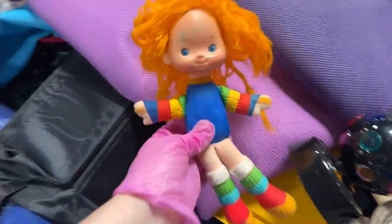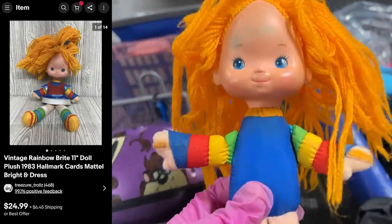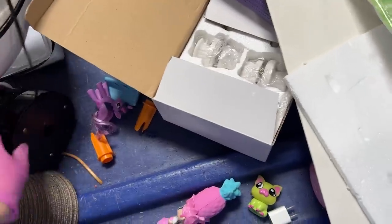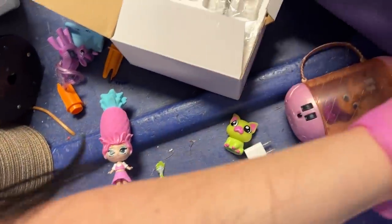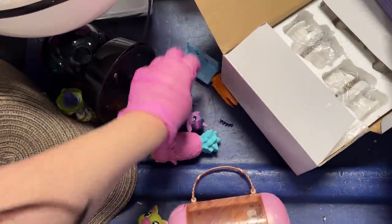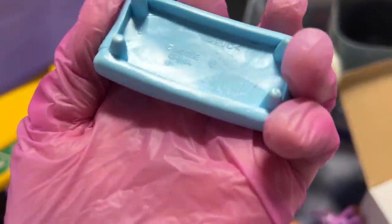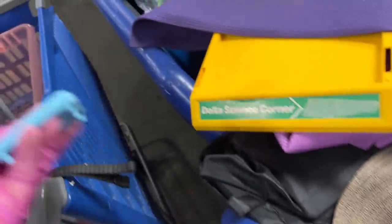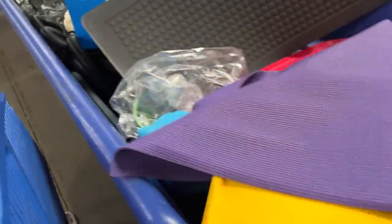And, oh, rainbow bright. Aww. I'll fix her hair and wipe her face off. So cute. What else we got here? A Bloom doll. An LOL, My Little Pony. Oh, is this a... kind of looks like a Shopkins chair. Moose Toys shop. I think it's a chair for our collection. We have like a Shopkins collection. We have a lot of little collections around.